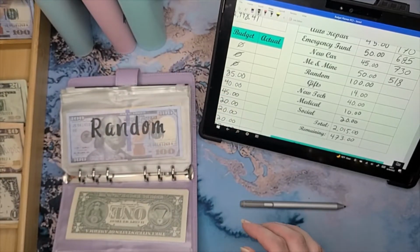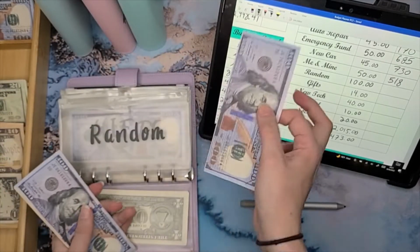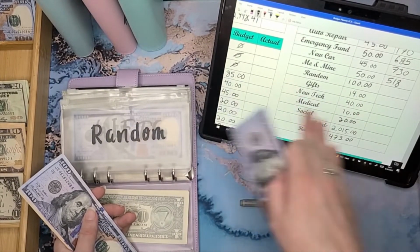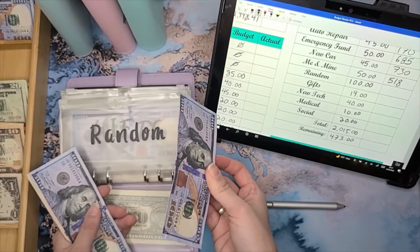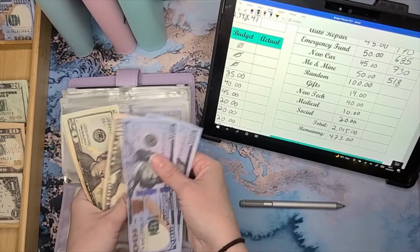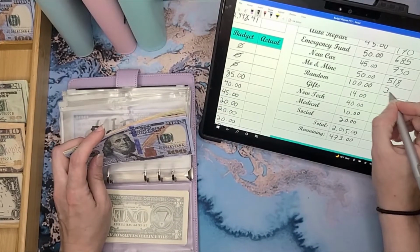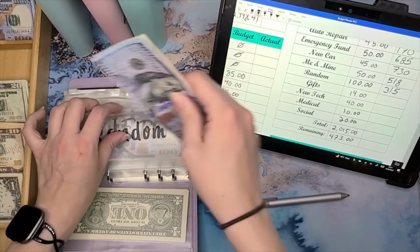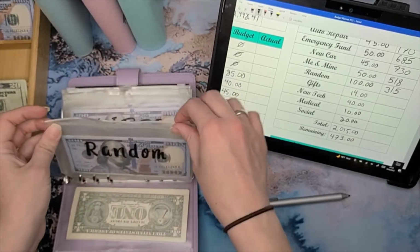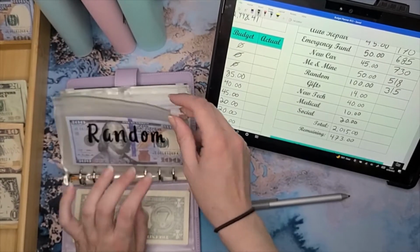Anyway, I digress. Random is getting $100. This is kind of to cover any extra gas, rental, like a moving truck kind of situation, you know. I would normally get like $40 or $50, so I'm just putting in a little extra. So in random, we have 102, 250, 270, 290, 310, 315. Honestly, I'm gonna put more money into it on my next pay cycle, but that'll probably more than cover moving expenses, so that's good.